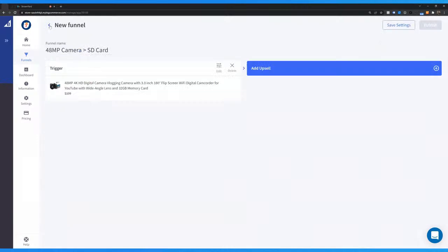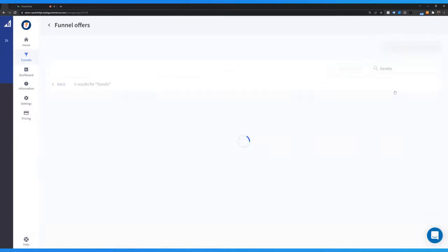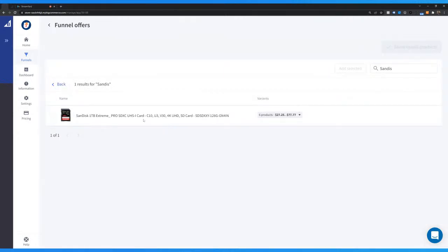I'll go ahead and click back and add an upsell offer I'd like to make, in this case, an SD card. So I'll go ahead and use our search field here and just search for SanDisk. Now I'll pull up any products that have a related keyword. So go ahead and click on this product. And as before, you can offer all the product variants or specific ones if you wanted to. I'll go ahead and offer all of them. So select it here and then click Add Selected.